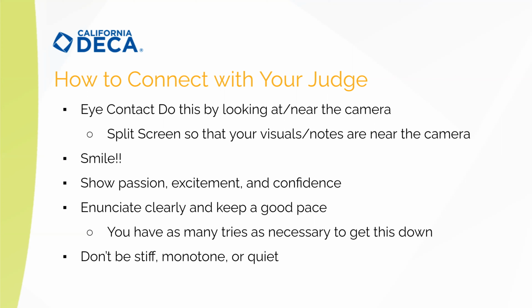Another important tip is to smile. Judges enjoy watching presentations that are personable and vivid. Smiling shows your enthusiasm and spreads your positive attitude. Through your voice and smile, you also want to try to convey passion, excitement, and confidence. I know this isn't the easiest, but you have as many attempts as needed to get this down. You can practice on Zoom to get the right energy and expressions down before you do your final recording.